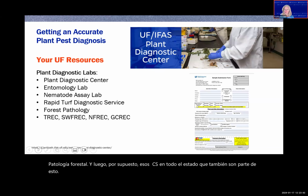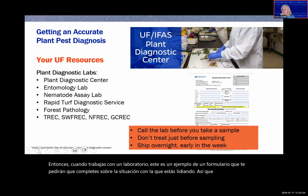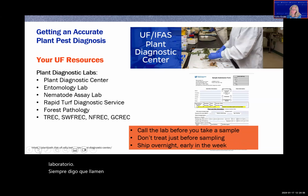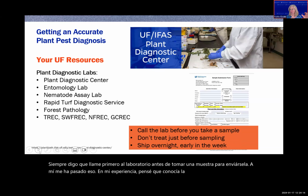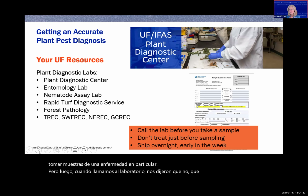So when you are working with a lab, this is an example of a form that they'll have you fill out about the situation you're dealing with, so they have an idea. And this is the advice I offer to people when I'm connecting them to the lab. I always say, call the lab first before you take a sample to send to them. I've had that in my experience. I thought I knew the right part of the plant to sample for a particular disease. But then when we called the lab, they said, well, actually, no, you would sample this. So talk to them. They like it.